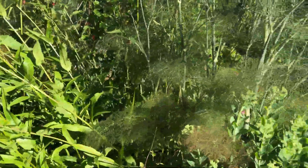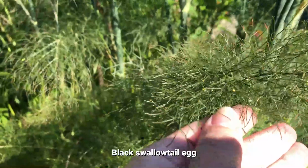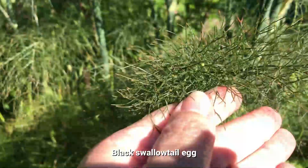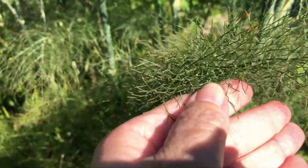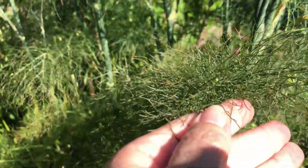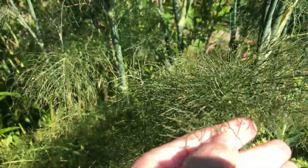Let's go in closer up here to this plant. You can see how fine the leaves are. Right here though, there's an egg right above my thumb. They're very small and you need to get used to finding them. It's hard to get a clear picture here, but there it is. And it takes about 4 days to hatch. So if we come back here in a few days, we might be lucky enough to find the caterpillar. He'll be brown and go through various stages as he grows, ending up green, yellow, and black.